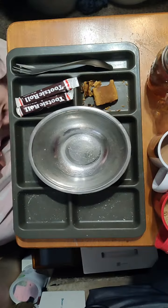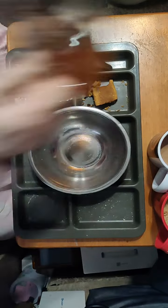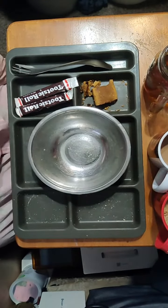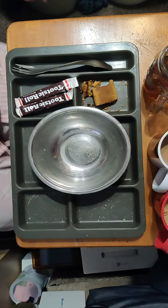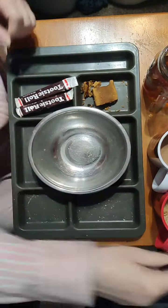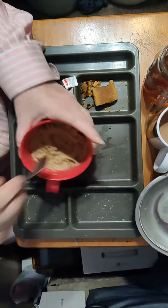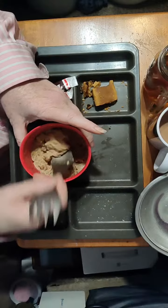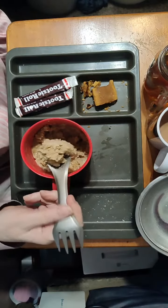I finished off that soup. I'm going to put the bowl back there, and I'm just going to keep this here. Go back to this oatmeal.